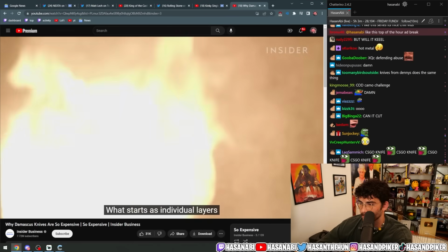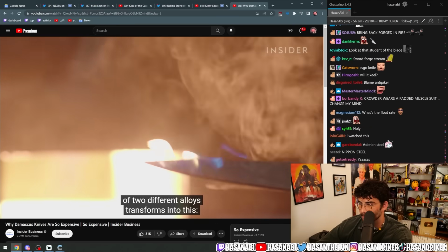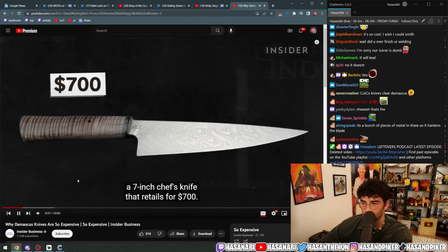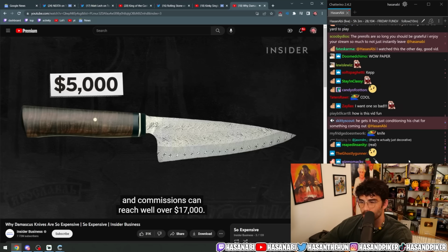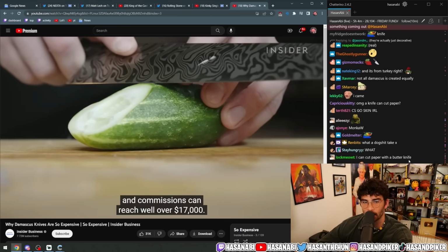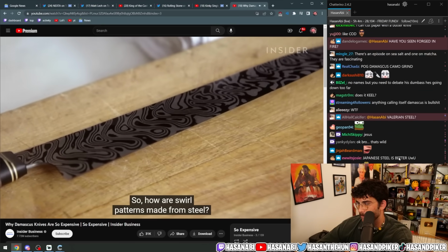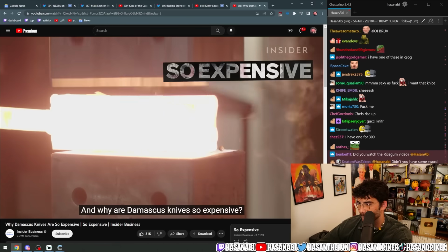What starts as individual layers of 2 different alloys transforms into this, a 7-inch chef's knife that retails for $700. Some of Zach's knives cost $5,000. Commissions can reach well over $17,000. So how are swirl patterns made from steel? And why are Damascus knives so expensive?